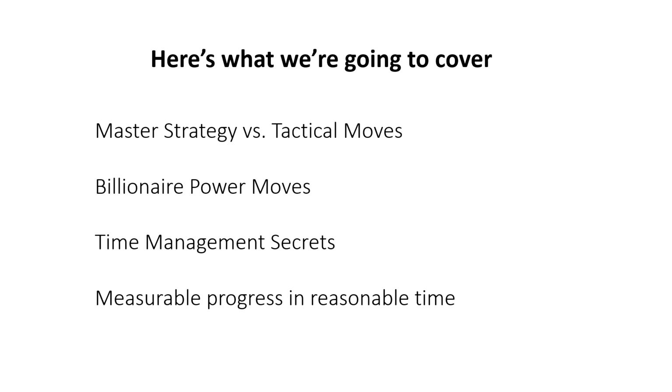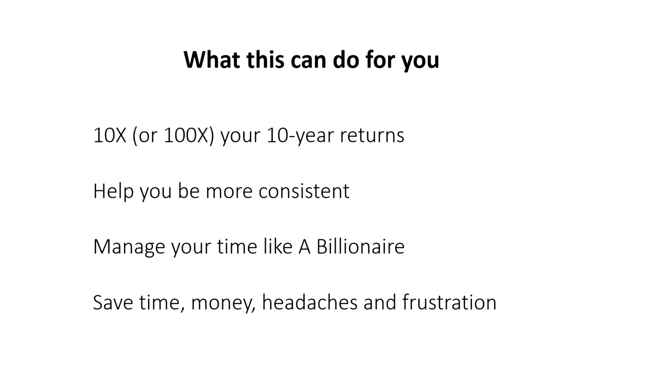Okay, so back to Jim Rohn's philosophy. Here's what this can do for you. I guarantee if you focus on strategy right now, it can 10x or even 100x your 10-year returns. And it can help you be more consistent too. And you can start to manage your time like a billionaire if you want. Maybe it's not for everybody, but it can definitely save you time, money, headaches, and frustrations as well.